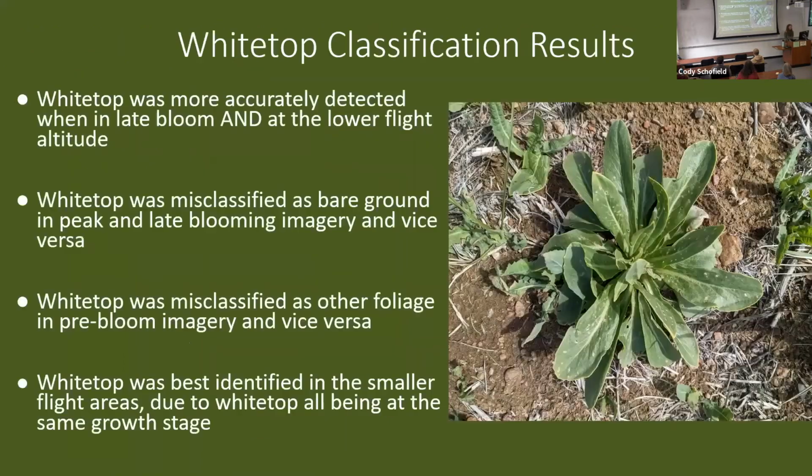So this brings up some glaring issues for weed management, at least for this sort of site-specific and context-specific goals. We did a better job when whitetop was in late bloom and we were at a lower flight altitude. Whitetop was misclassified as bare ground in peak and late blooming imagery, and vice versa. But in the pre-bloom, it was misclassified as the other foliage, because at that point, it did not have anything more than green leaves that were not that separable from our forage. And we did find that it was better identified at the smaller flight area, since they're at the same growth stage, which is something that would be really hard to account for in weed management.